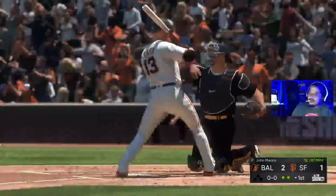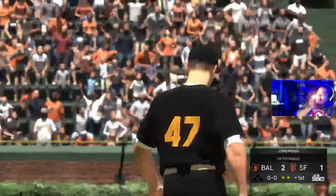And now a slider Come out of in there. there for a called 3rd strike, and there are 2 gone now.